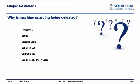The other thing is it's easier to see the process. When you have solid panel guards over a machine, and whether it's an operator or maintenance trying to troubleshoot or see what's going on, when you can't see through the guard, it makes it difficult to troubleshoot. Thus, guards are getting removed under running conditions. Not saying any of these are legitimate, but they're all the reasons you typically find when you start finding issues with guarding or finding bypassing.